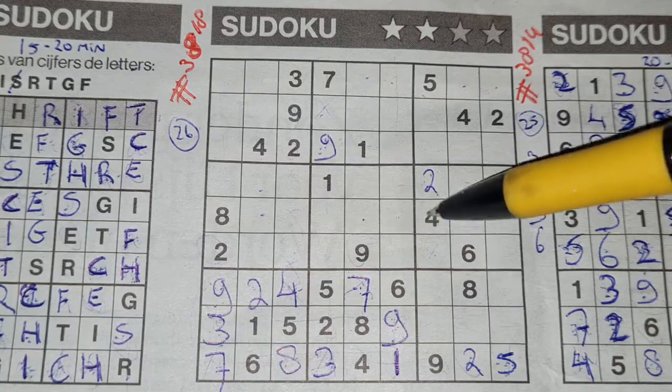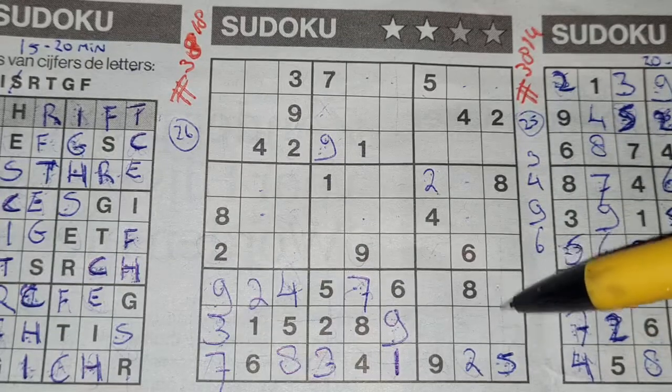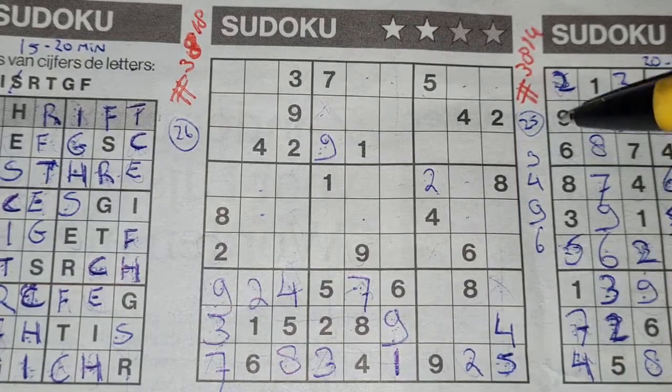Okay. 4 in this column, 4 in the column next. So the last column, the only two places left for the 4 should be here or there. We see there 4, no 4 there. 4 should be here.